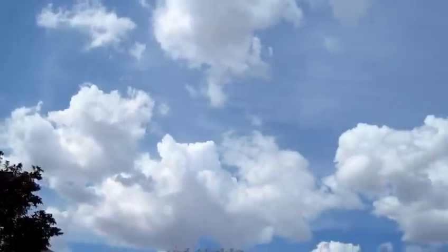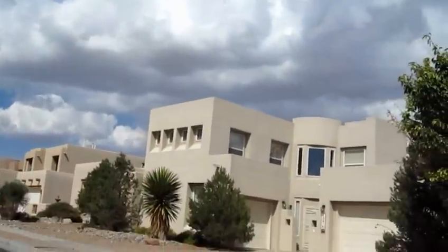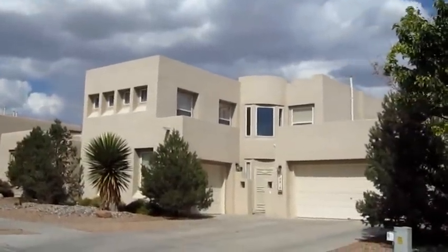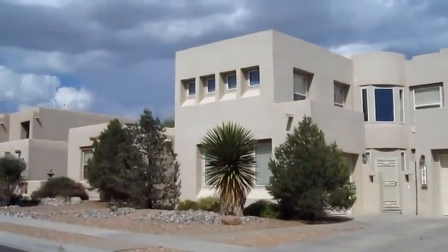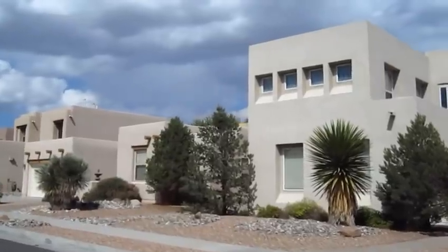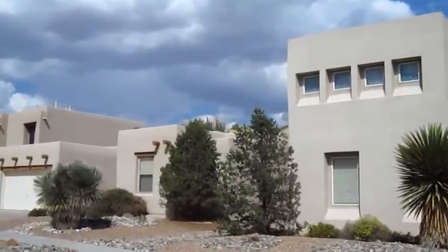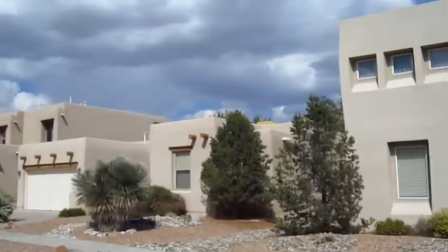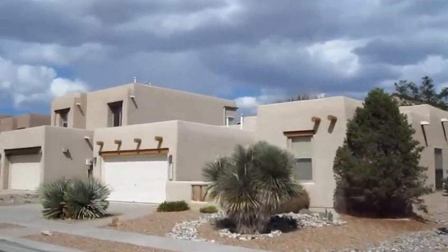Interesting clouds. This doesn't really look like the United States, but this is part of Albuquerque, New Mexico, USA.